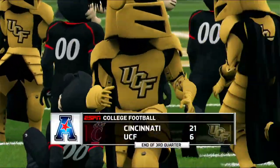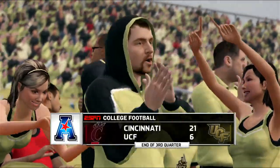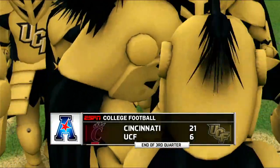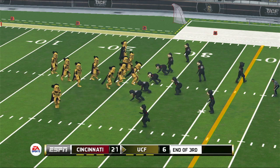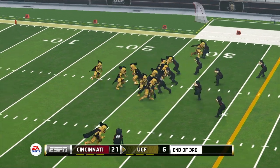It's not over yet, folks. We head to the fourth quarter. Cincinnati's up by 15. Welcome back to the action here as we resume play in quarter number four. The defense was able to keep them out of the end zone on their last possession, but the offense did pick up three.